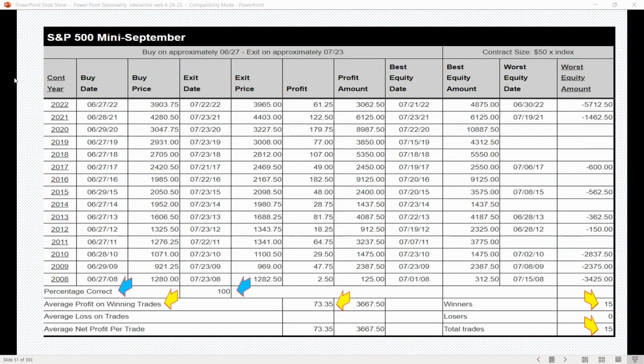And then if you look and drill down into the stats, you can see going back all the way to 2008, this has been a winning trade every year. So it's been a winning trade 15 out of 15 years, average profit $73. That's on a futures contract. But we can do SPY, we can use SPX. So we've got a lot of other ways that we can do the trade. And that's what I'll be teaching you in the course, how to do the trade different ways using options, and also doing spreads using option pairs.